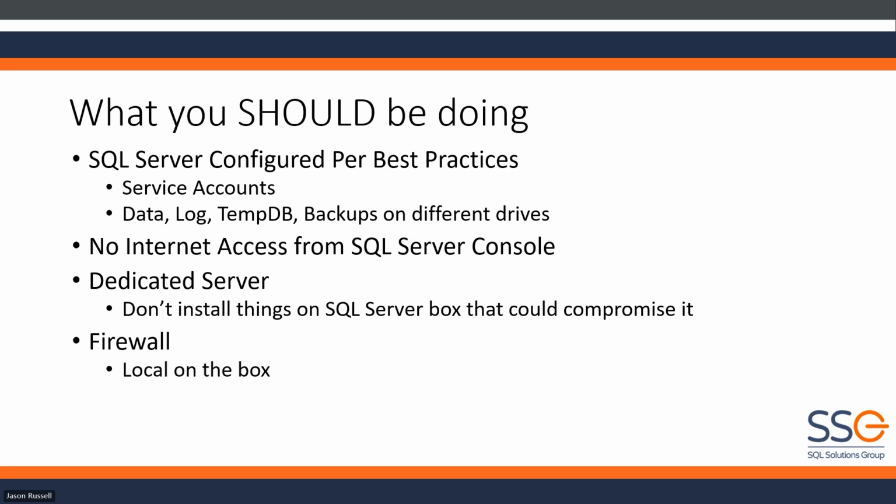Make sure you're firewalling things locally on the box, right? There's a very small set of ports that you could ever need with SQL Server. In a simple environment, really just one, right? TCP 1433. If you're using mirroring or availability groups, the default port is 5022 for endpoints, right?